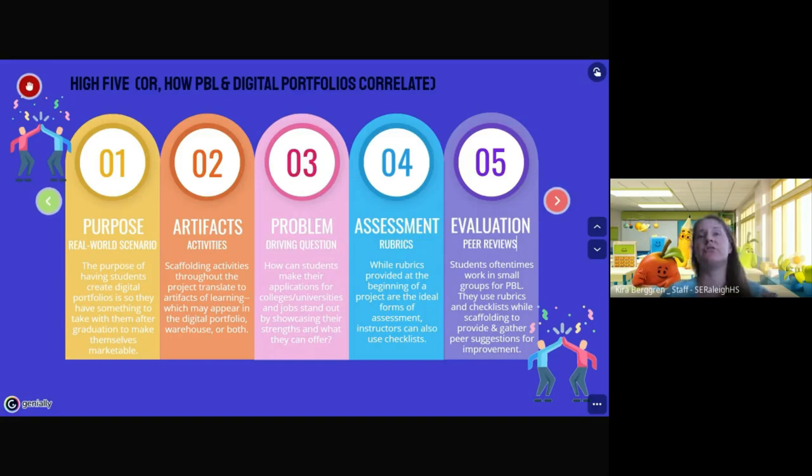It could be broken down into mini chunks by subject matter. Your school may decide that they want certain aspects of a student's digital portfolio completed by the end of each grade level. You guys will see some examples of that a little bit later, what that would look like in rubric stance.